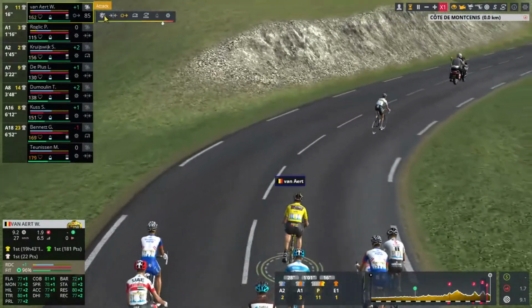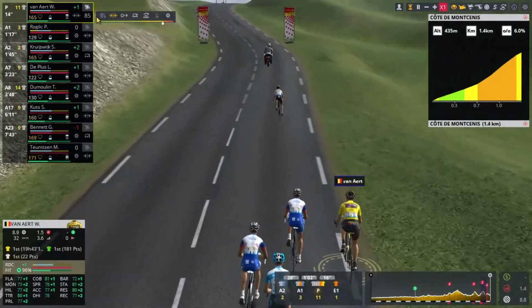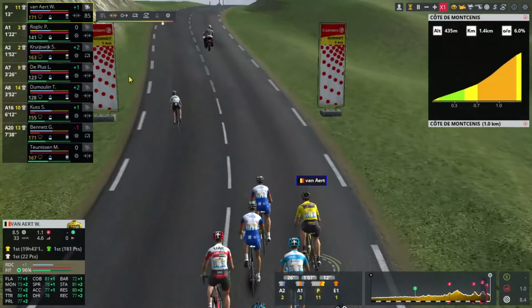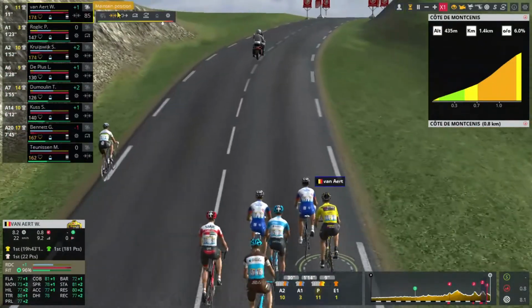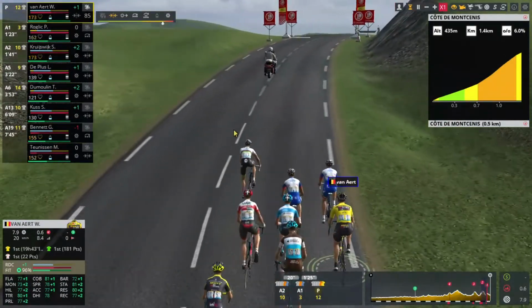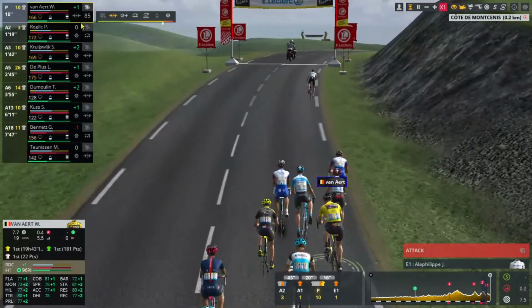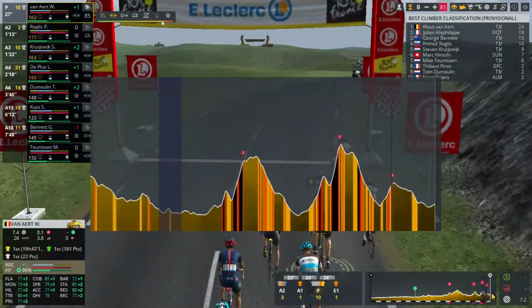And we can't push. We just don't have any energy. We just have to survive. It's Madouas going ham on this climb for Pinot. We're going to catch Alaphilippe, and that was a bad idea to try and push it a little bit because we're hurting bad. We don't want to run out. Alaphilippe goes again, and this time no one can respond. Madouas is completely done, and we can't respond. We have like no energy.